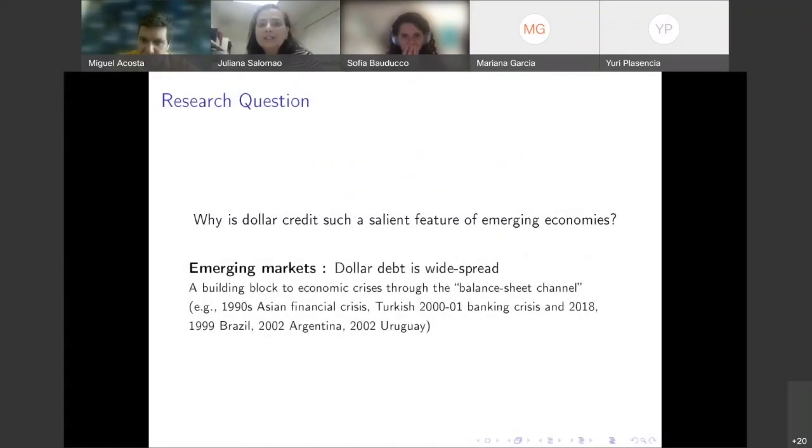So we have a very traditional question in this paper: we seek to understand why, especially in emerging markets, dollar credit is so predominant. What makes this puzzling is that regardless of the fact that it's well known that dollar credit is connected with economic crisis, and regulators try to impose policies to discourage it, we still see a large volume of credit being issued in dollars in emerging economies.